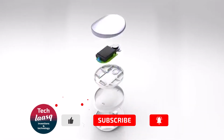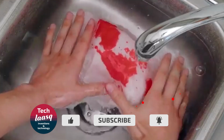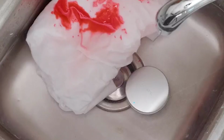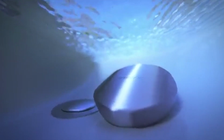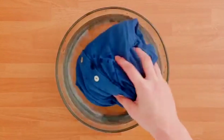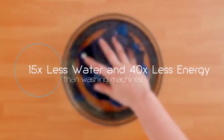Inside Amisonic is a powerful yet compact ultrasonic motor. Simply soak the item in water, insert Amisonic, then push start on the app. Once activated, it generates microscopic air bubbles in the water that collapse and create powerful jet streams that remove dirt and bacteria. For small items, Amisonic saves money by using less water and energy than standard washing machines.